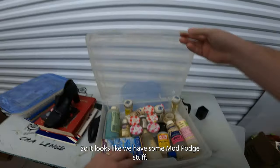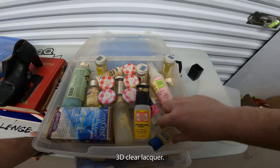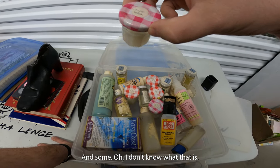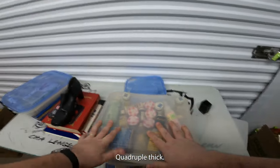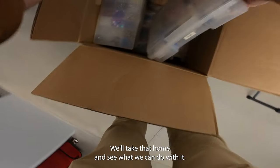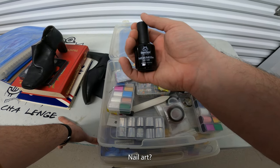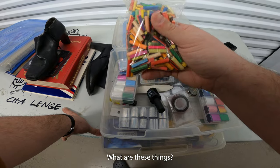So it looks like we have some Mod Podge stuff, a 3D clear lacquer. So this looks like lacquer and stuff. And some, ooh, I don't know what that is. Triple thick. This one looks real thick. Quadruple thick. We'll take that home and see what we can do with it, if anything. Let's see, what's this? Nail art foil glue. Nail art foil glue?